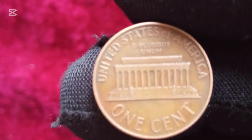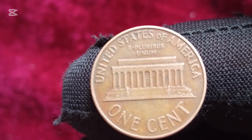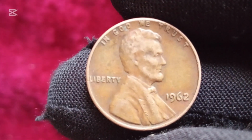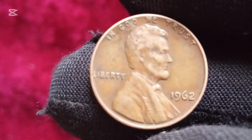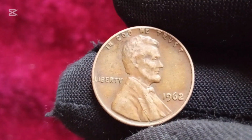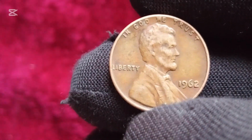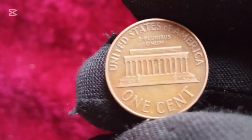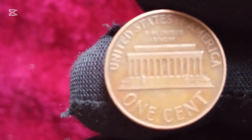Let's find out. The Lincoln cent has a fascinating history dating back to 1909 when it was first introduced to commemorate the 100th birthday of President Abraham Lincoln. The 1962 Lincoln penny was part of the iconic Memorial Reverse series, which ran from 1959 to 2008. Designed by Victor David Brenner, the obverse features the legendary profile of Lincoln, while the reverse showcases the Lincoln Memorial, designed by Frank Gasparo.